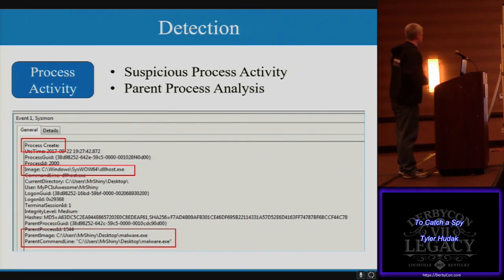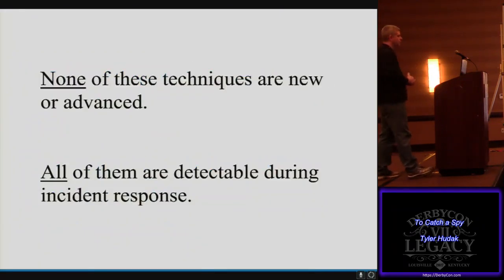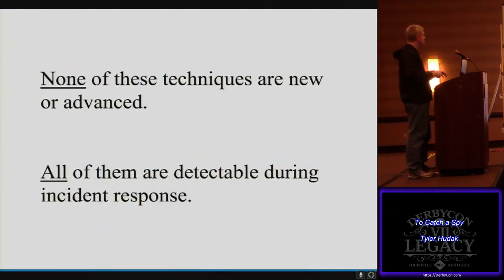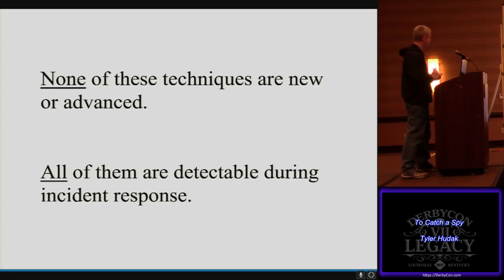Here are my resources. So overall, hopefully you saw that none of these techniques that the CIA and malware authors use are new or advanced. The VBR bootkits, the earliest I could find was 1987. How many people in here were born after 1987? About half. So the CIA is using techniques older than you to infect your computers, or malware authors are. I'm not going to pick on just the CIA.